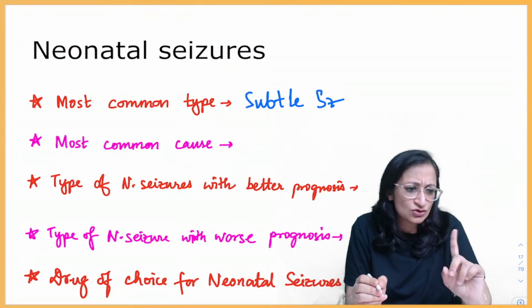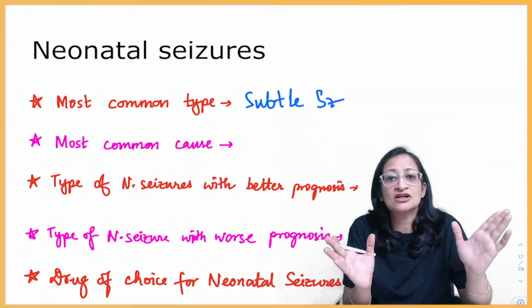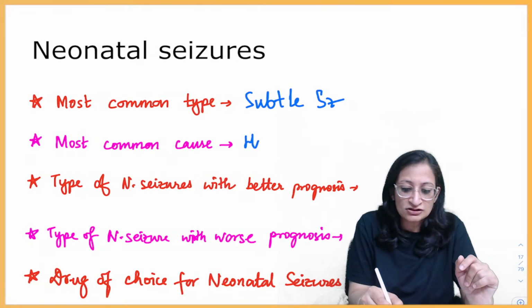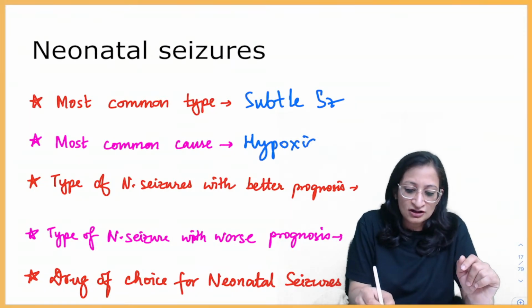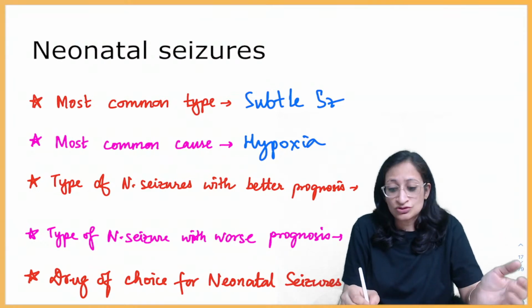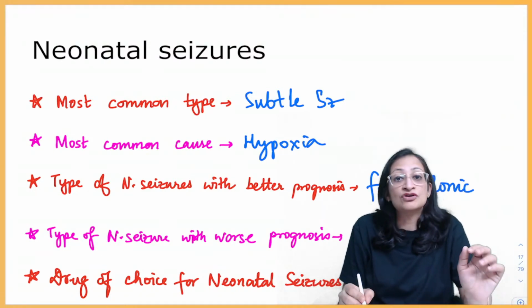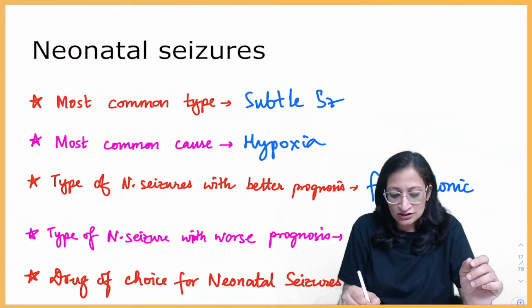Febrile seizure, no, not in neonates. Febrile seizure, the typical age group is 6 months to 5 years, not a neonate. So, the most common cause of neonatal seizures is hypoxia. The type of neonatal seizures with better prognosis is focal clonic seizures. The type of neonatal seizures with worse prognosis is myoclonic seizures.